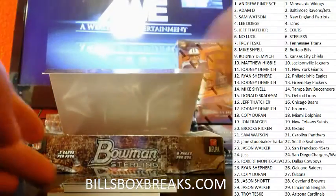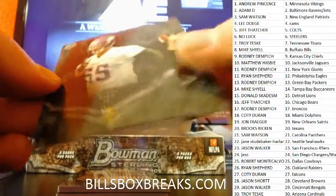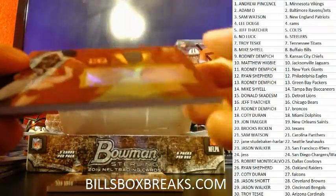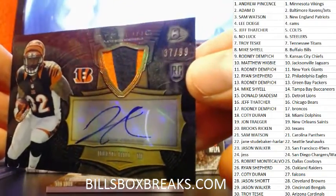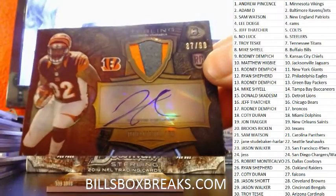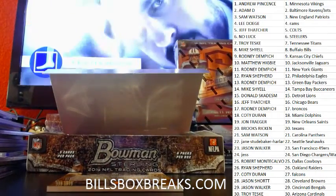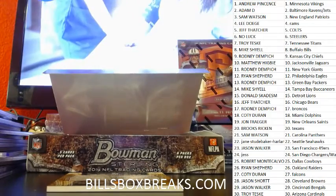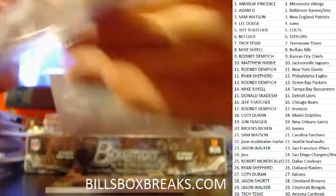Schmallwood. Jeff Matthews. Anthony Barr. Next one. Ooh, nice hit, Jason. Jeremy Hill. Gold refractor. Patch auto out of 99. With a Bengal stripe. Meow. Nice looking card there, man. Gorgeous.